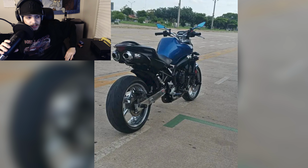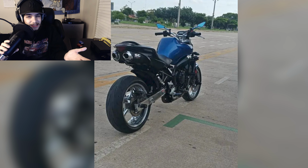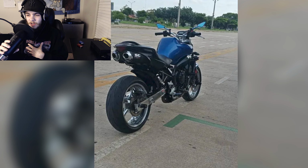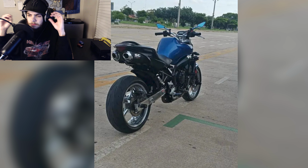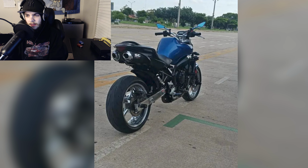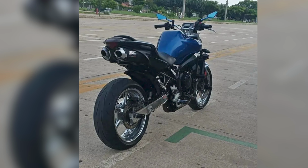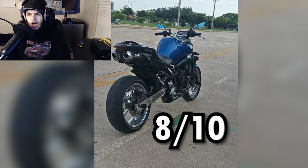The next one isn't a car, it's actually a motorcycle, but I don't really know anything about bikes, so my rating is not that important, I guess you could say. But just looking at this bike, it appears to be very sporty from the way it's shaped, the exhaust, the wheels, the tires, something I would drive in a video game or something like that. Solid 8 out of 10.